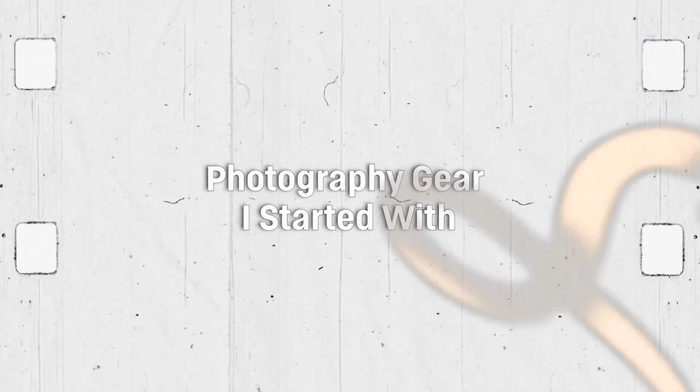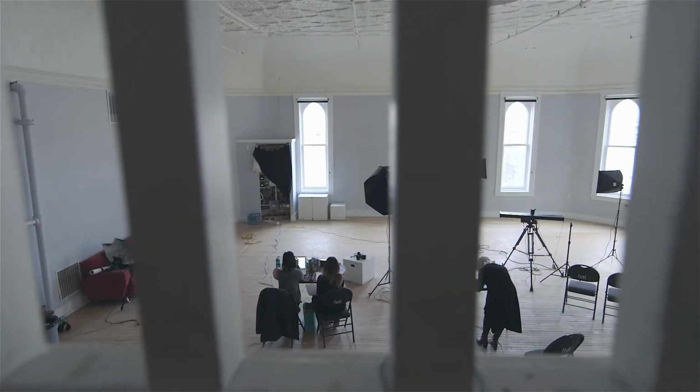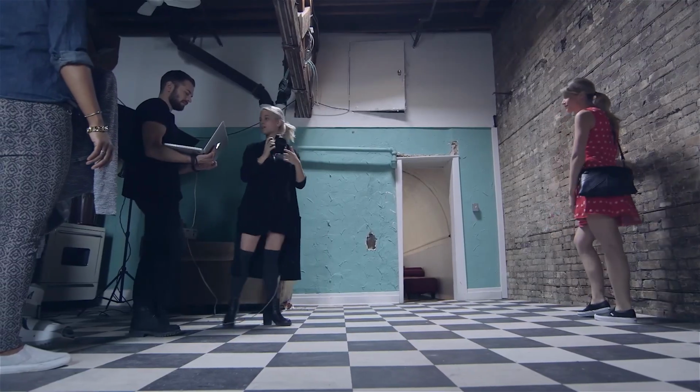So let me start with the gear that I started with. I bought my first camera in December 2007. I remember because it was a few months after my first trip to Europe, and when I fell in love with photography is after I started traveling. I was actually a film student at the time. I was in university and I went on that trip and I brought my dad's little point and shoot.